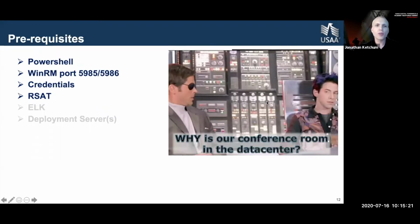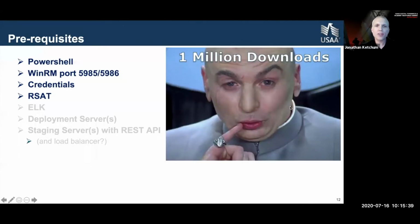We also recommend deployment servers, and we'll talk more about this later, but this is what allows us to scale up and deploy Kansa jobs to hundreds of thousands of systems very, very rapidly. The exact number of servers is up to you. It really depends on the size of your environment and how quickly you want to be able to get those Kansa jobs out to the environment. And finally, we also recommend a staging server or set of servers, a cluster, possibly fronted by a load balancer. We use the staging server to stage auxiliary binaries or helper tools that the Kansa modules can download and use to gather additional artifacts that may not be possible with just native PowerShell.